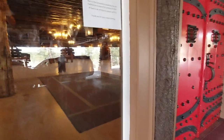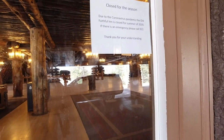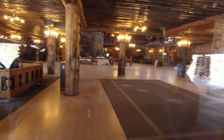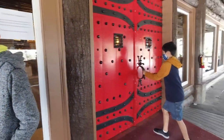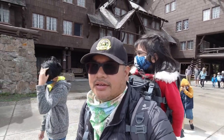I'm guessing you can't go in, I guess. Closed for the season due to coronavirus. The Old Faithful Inn is closed for the summer. Oh, that sucks. We can't see inside. We can, it's just we can't go in. Wow, that's a major bummer. So the inn is closed for the entire year of 2020 because of COVID-19. I wanted to see inside there. I guess we got to come back.